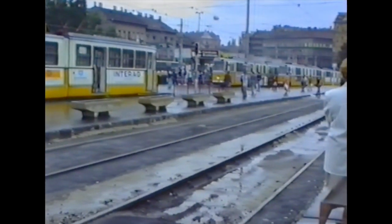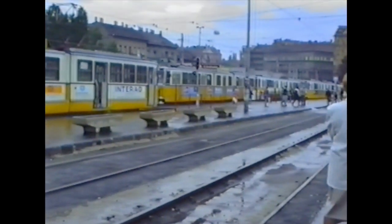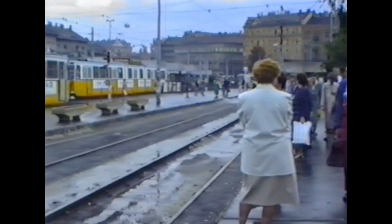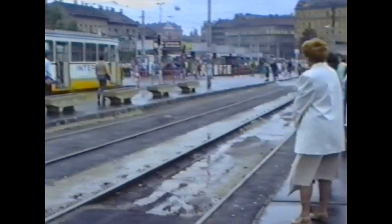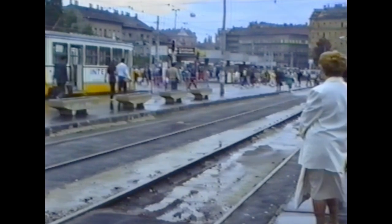Huvesvölgy. One thing that has changed here is that the 4s and 6s no longer do the big loop around the square. They come into a stub end terminus and go out again. There's one preparing for the outbound trip. In the background there's another one arriving. They used to go around a loop behind me, but that doesn't happen anymore. I guess it's made this place a little less interesting, but there's still heaps of trams around.